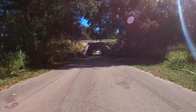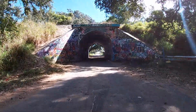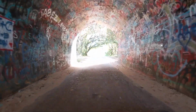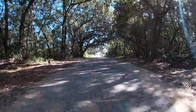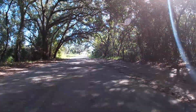Entering the tunnel now. Oh wow, I see a lot of graffiti. Check this out. Super cool. Whoa, very narrow. Okay, awesome. Looks like there's a place to pull off to the side here.